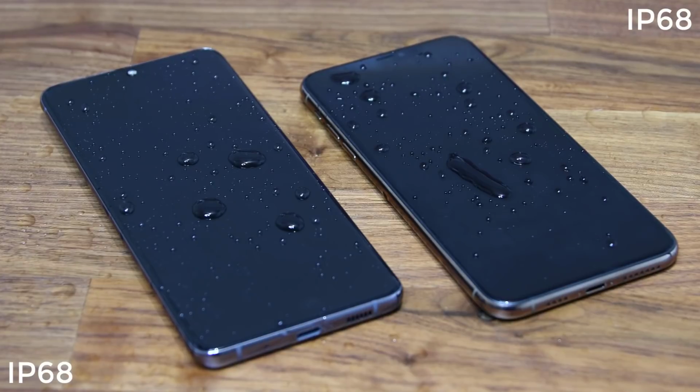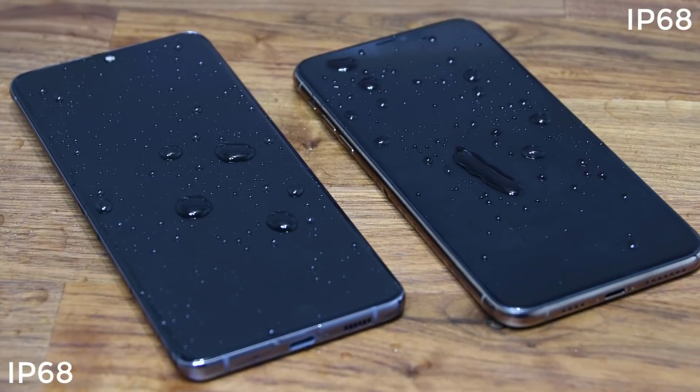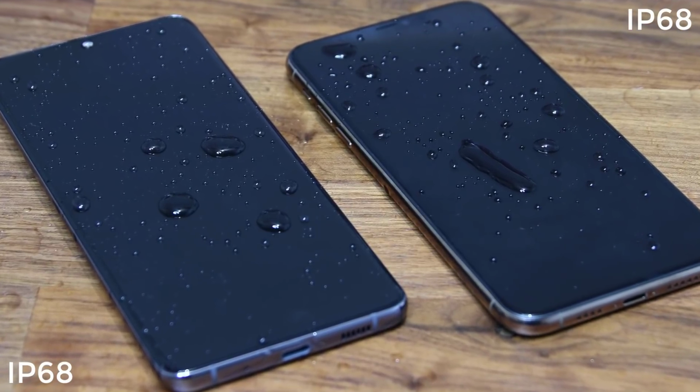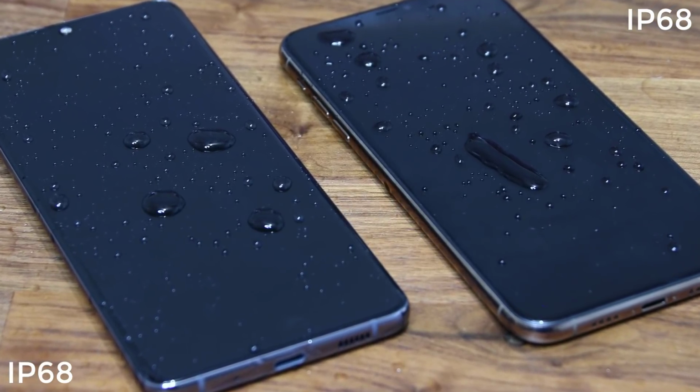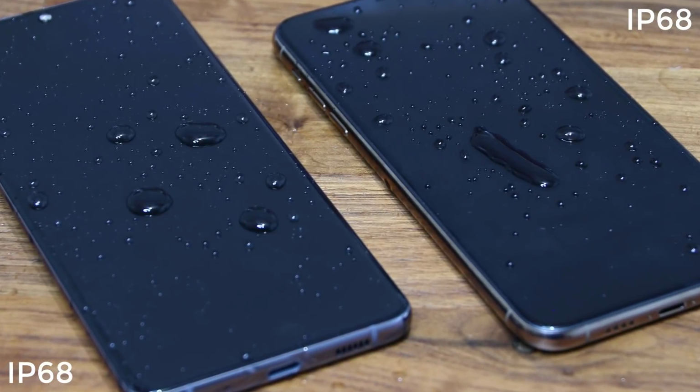Now, both smartphones come with water resistance with the exact same water resistance rating of IP68. Rest assured, both phones can easily handle a rainy day or an accidental drop into a puddle of water. You can even wash them with clean water, which will cause no problems.